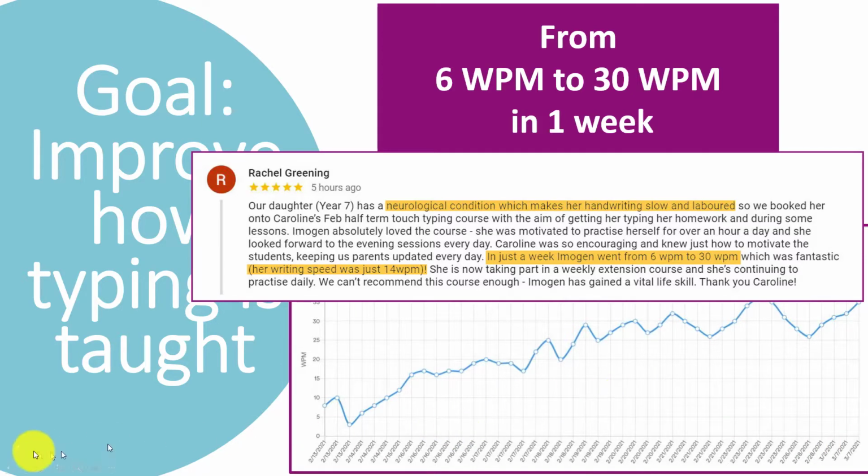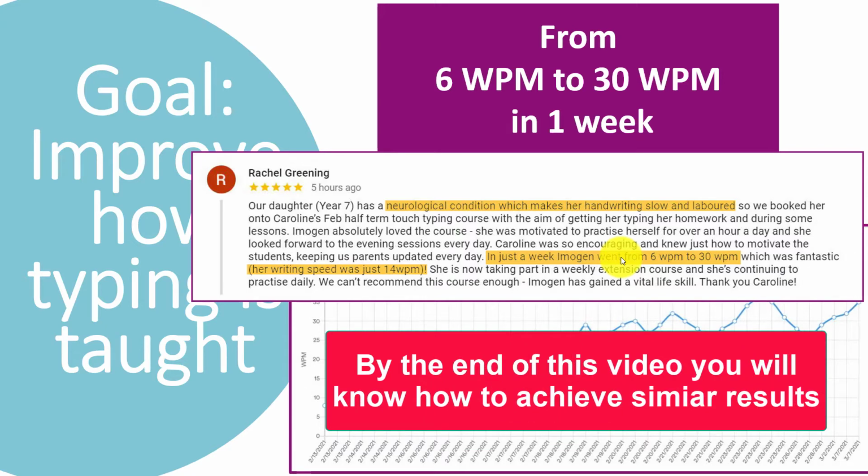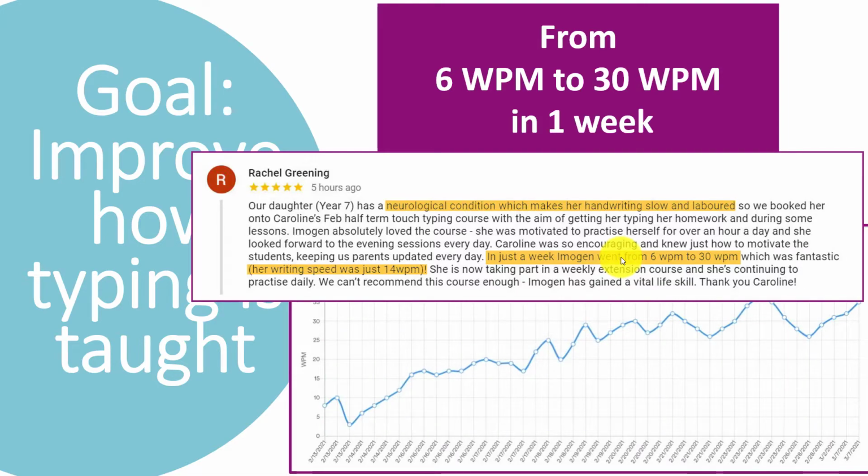We can see that the student is in year 7. That's the year when students are 11 to 12 years old. And she has a neurological condition which makes handwriting really hard for her. And in just 1 week, she's gone from 6 words per minute to 30 words per minute, and she has a handwriting speed of 14 words per minute. So she's doubled her handwriting speed in just a week, and that can make a significant difference to students, because if they find writing hard, it affects their grades in every subject. I want to show you how you can be this effective in teaching almost any student, regardless of their learning needs.